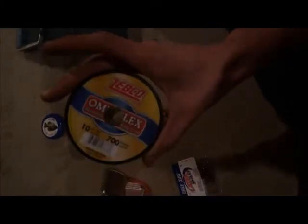I have fishing supplies in here. One of the fishing supplies is a roll of 10-pound test Omniflex, just fishing line. There's no longer 700 yards on here. I'd say there's probably maybe 650, but I did a small fishing reel with this before I put it in here.